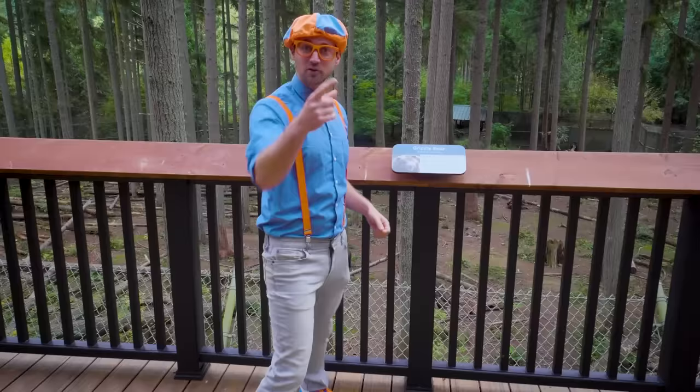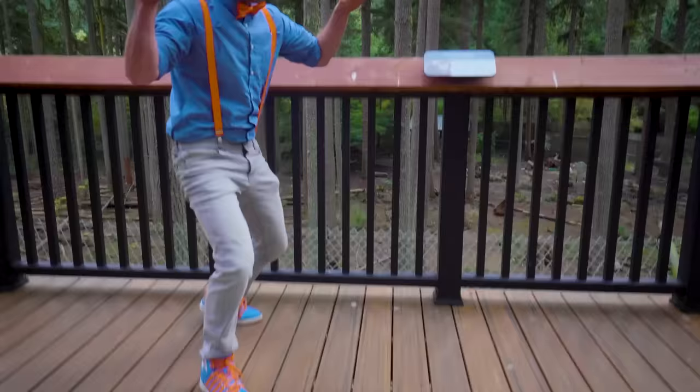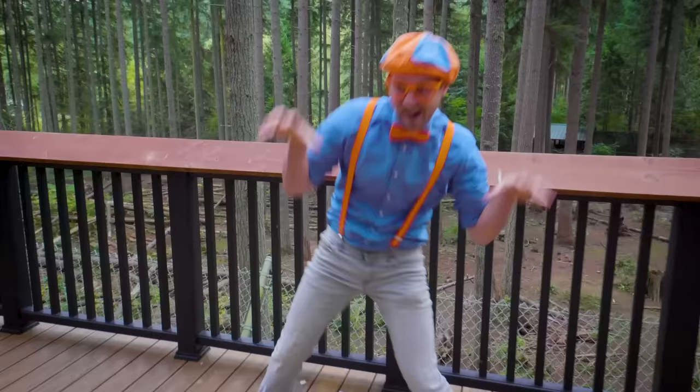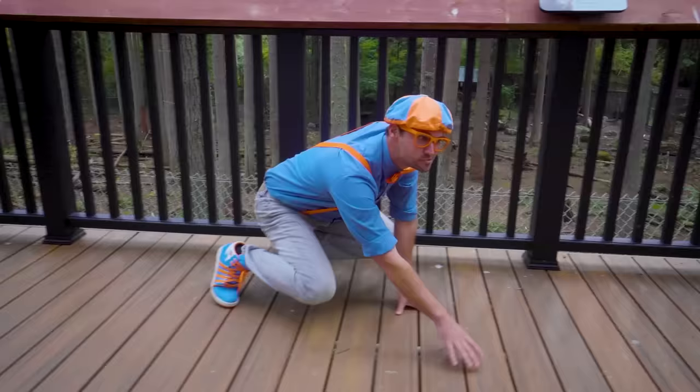Hey, I have an idea. How about you and I act like bears? So we get on all fours, but when you hear music, then you stand up, growl and dance like a bear. Ready? All right, act like a bear. Rah! Rah! Rah!